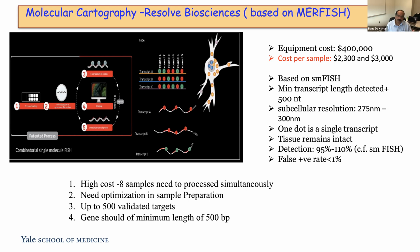After the processing, the tissue remains intact, so you can use it for anything else you want to verify. The biggest problem with this instrument is that you need to process 8 samples simultaneously, and you cannot do fewer than that. It needs optimization, and currently only 500 validated targets are available from this company.